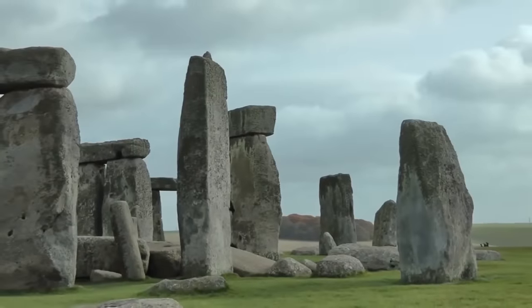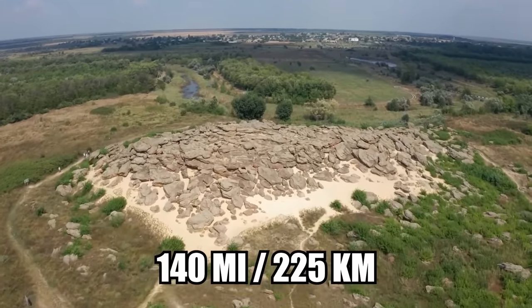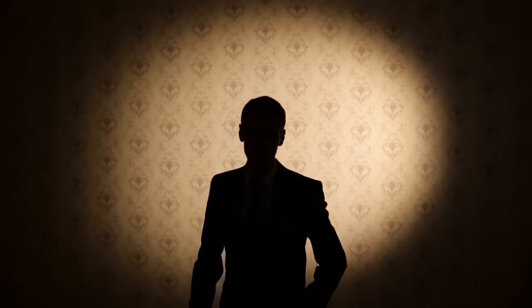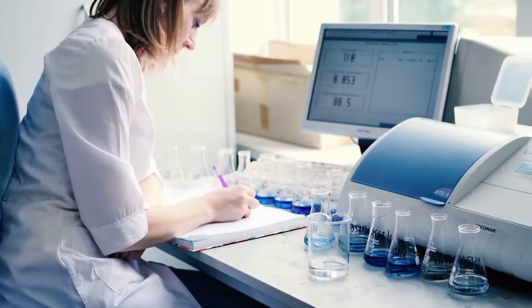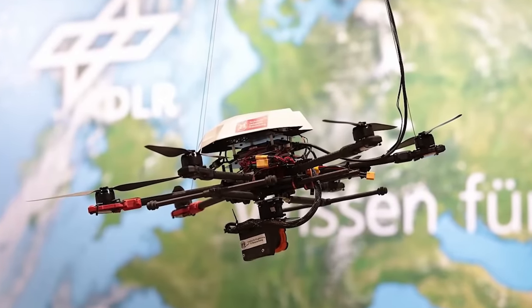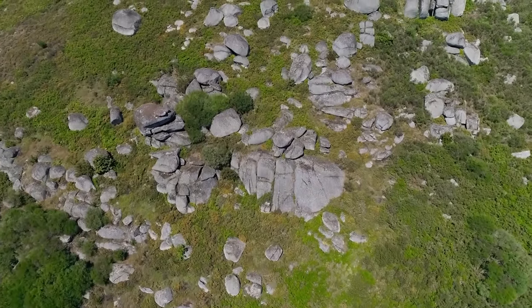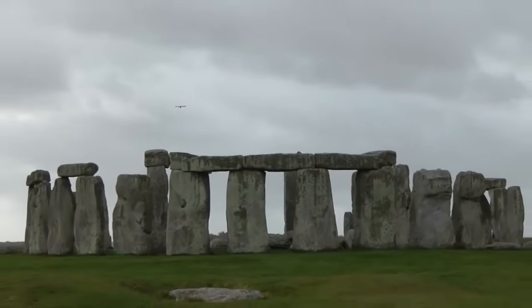Many of the smaller blue stones, on the other hand, were sourced from over 140 miles away in the Preseli Hills of Western Wales. Thanks to the man's decision to return the property to the English government, scientists can now say where the stones come from and are hoping to use LiDAR to make high-resolution maps of the area, showing where the stones were cut and how people in Neolithic times were able to carry the stone such long distances.